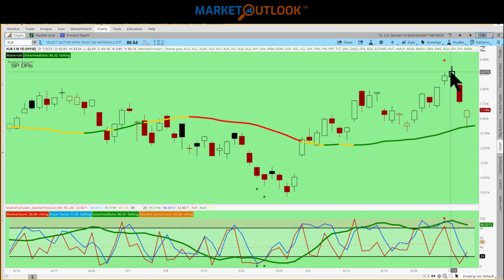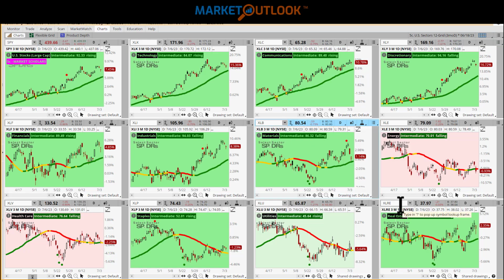Because had you been too cute for your own good and said, well, I'm going to wait for further evidence, well, you would have missed a big chunk of the move in just 2 days, right? You gave back basically a month's worth of gains in 2 days, but it could have been prevented had you taken some action when you saw those little red dots appear. Again, I've got to be careful there because they're not always going to work that way, but at least, hey, there's a good example of where it worked out the way that we'd like it to work out in that case. So anyway, we did have heavy selling today.